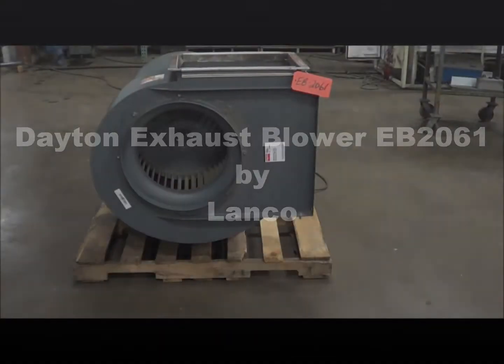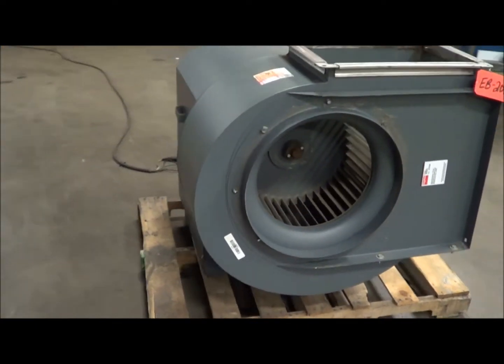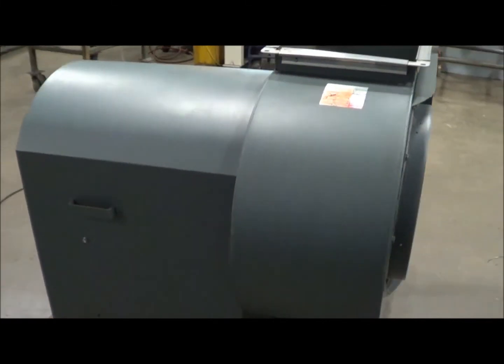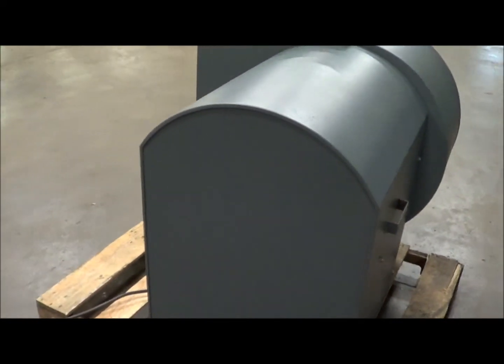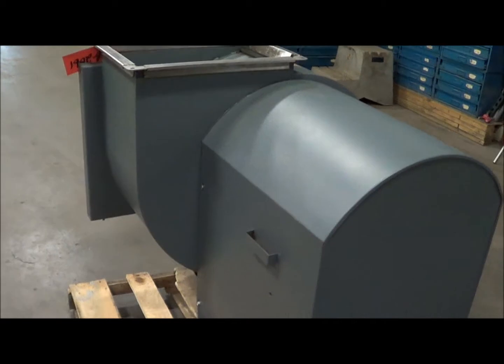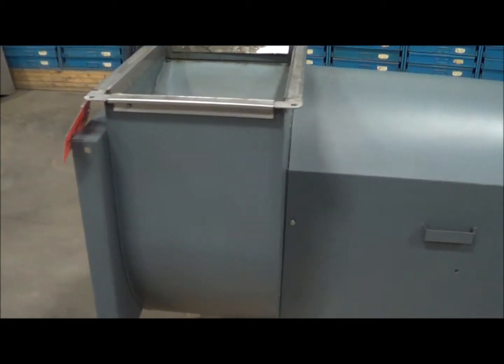Hello, today you're looking at a Dayton blower brought to you by Lanco Corporation. This is a model 2C799A. This is a 1.5 horse unit, 234/60 3-phase, 19.5 inch inlet. Outlet is 19.5 by 14.25. RPM is 1410 on this unit.